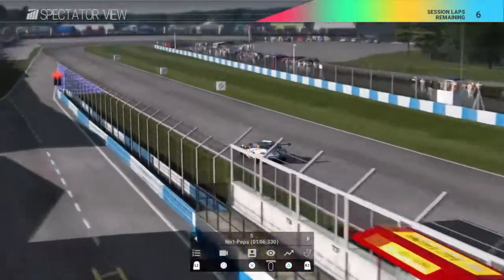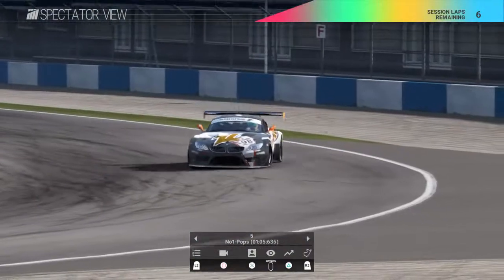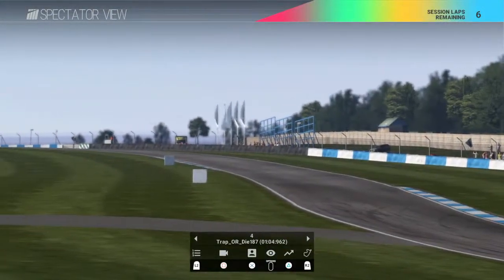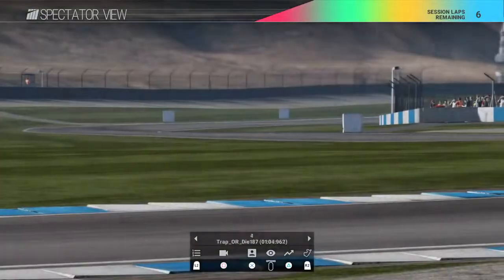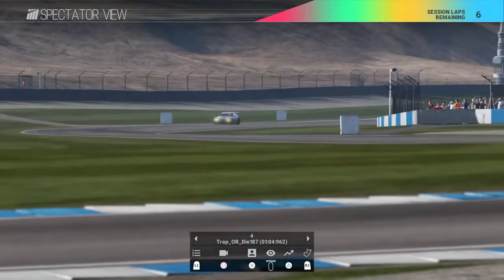So now we can see the gap between Trap and Pops is looking like 7 seconds, I'm guessing. Maybe 9. Is he coming down the Craner Curves? We're going to go and have a look where he is on the track. He's going down the Craner Curves. So yeah, he's probably about 9 seconds behind here.